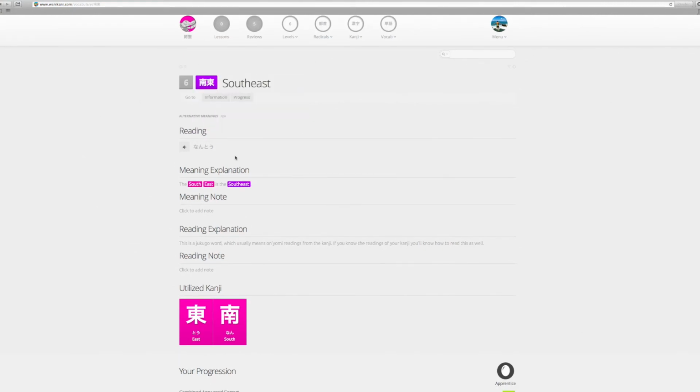In the lessons, they teach you the reading, so you actually learn that these two kanji mean southeast, and when you're looking at it, it's made up of an east kanji and a south kanji, and so nanto would be how to pronounce it. You can have it pronounce it. I'm going to click on it. Nanto.